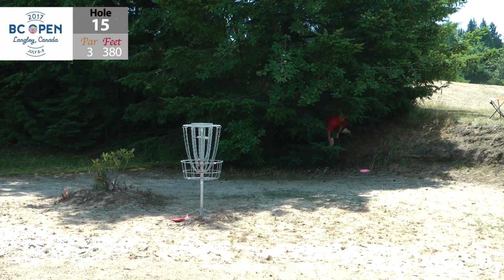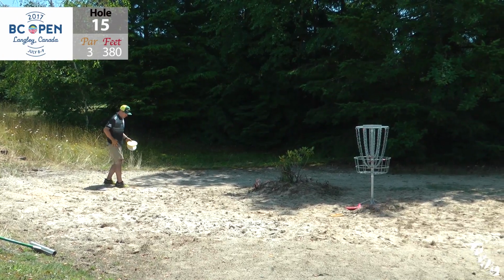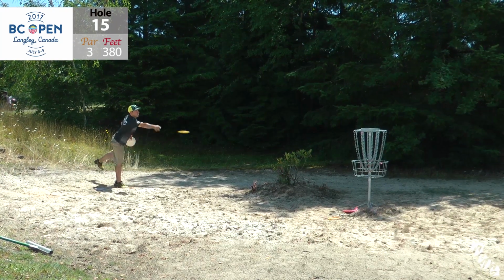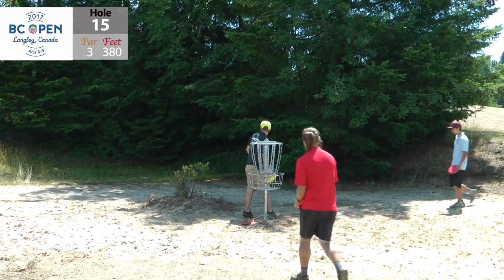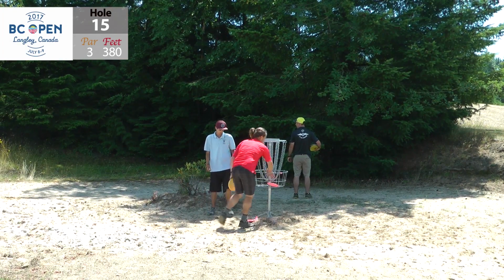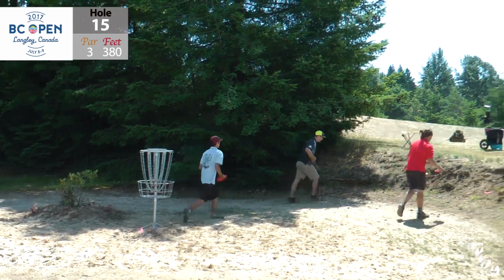Here's Ben from the tree. Oh, that's just brutal. Wow. And you can't really call that a bad putt from where he was. He just got a rough chain out. Just a little bit too far outside there. Scott with a really nice birdie, making that hole look routine. It looks like our Canadians will drop in for pars. And we'll go on to the next one.